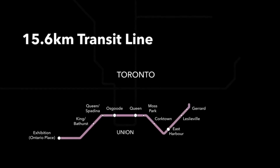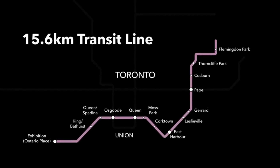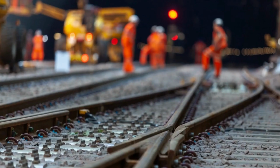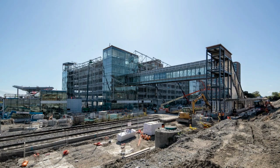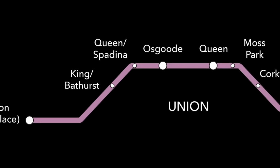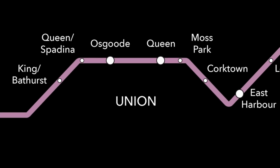The Ontario Line is going to be a subway line that will run through downtown Toronto and along the Don Valley Parkway. This is designed to be a relief line for mainly the Yonge-University Line 1. It will have a total of 15 stations that will run a distance of about 16 kilometers from the Exhibition to Eglinton and Don Mills.